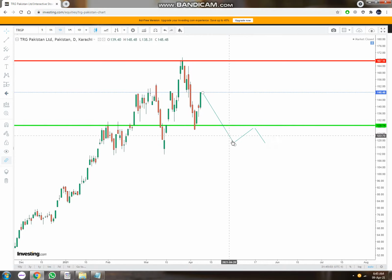As it crossed this line, trade up, touch this line, confirms its position. This is called confirmation of that trend, and then it moved upward. So you'll have to exit at this area. This is a great exit point, and exit immediately at this level.